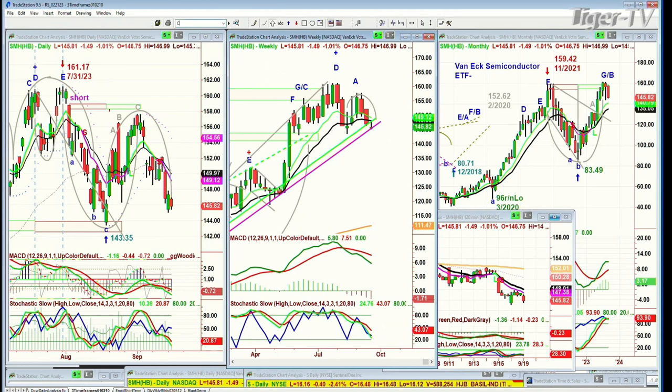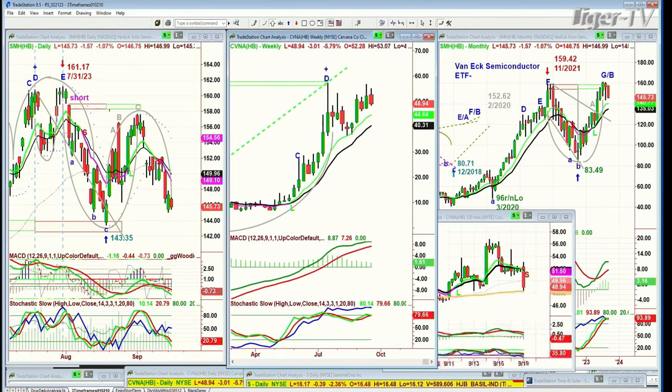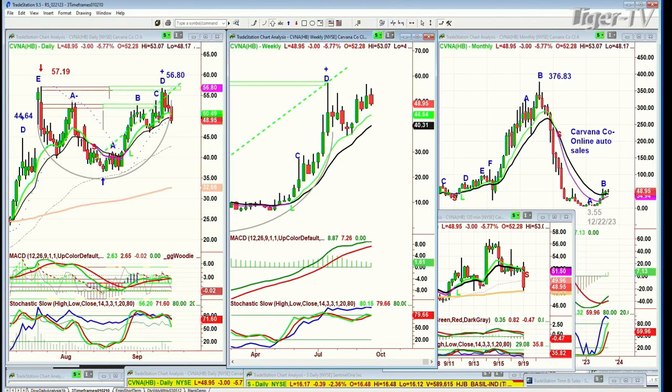Look at this, Carvana. At one of our dinners, someone was looking at CVNA and asked me about it. I said, no, I think it's still going to make a leg D. Well, it did make that leg D. And now look at this. 57.19 was the high in July, and it pulls back to the 35s, and then it runs 22 points, all the way to 56.80 four sessions ago. Unbelievable. Look at this beautiful cup formation with a price time match, makes a double top with no new high, and now it's pulling back.